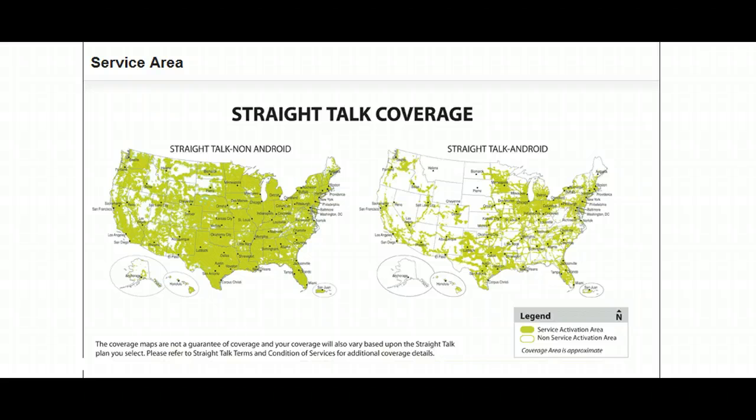But there's a little trick I'm going to show you so you can make sure you know which carrier your phone will work on. So when you buy a Straight Talk phone, which carrier's towers is that phone going to run on? There's a little trick you can do. But first, let's take a look at the coverage maps and see why it's important.